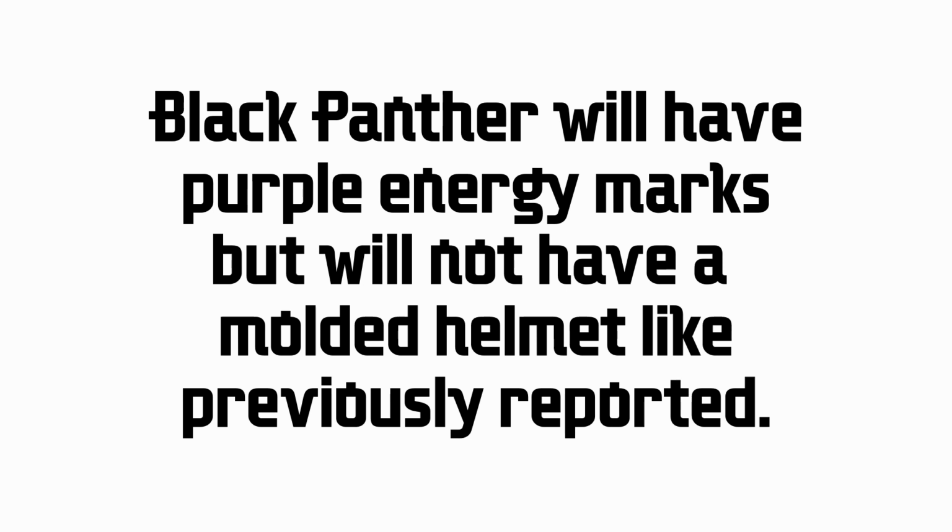And then also the Black Panther minifigure is going to have purple energy marks around it. Of course, previously we received one with blue energy marks kind of going around it and flowing through the figure, but now we're going to get purple ones, so I think that's pretty cool. It's definitely much more accurate, and I do like that quite a bit, but it is definitely disappointing that we're not getting a molded helmet because I thought that would be really cool. But hopefully LEGO sees this and the disappointment in the community, and then hopefully eventually we will wind up getting this at one point for a Black Panther figure. But for now it's a bit disappointing, but I still wanted to share the news.